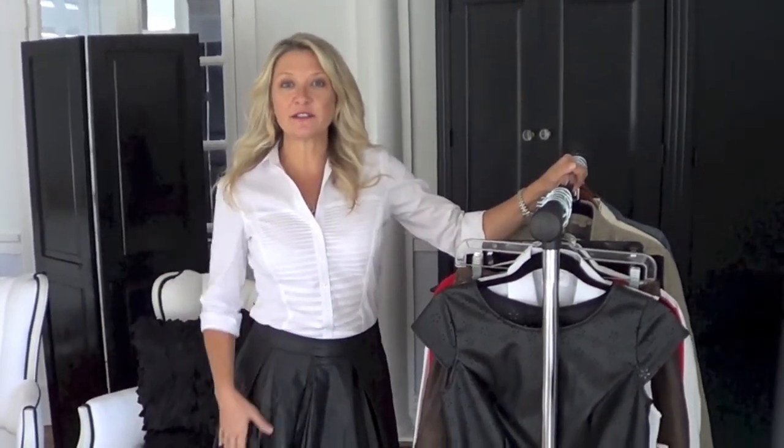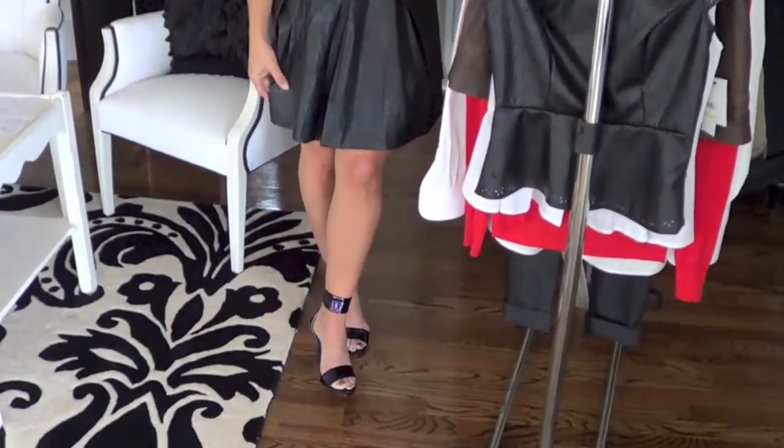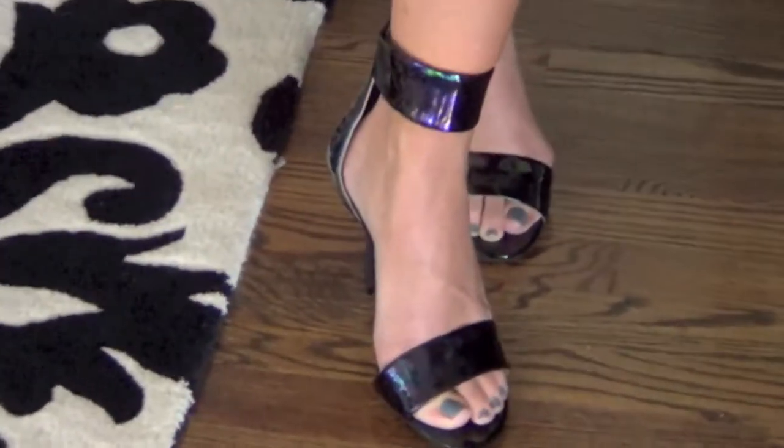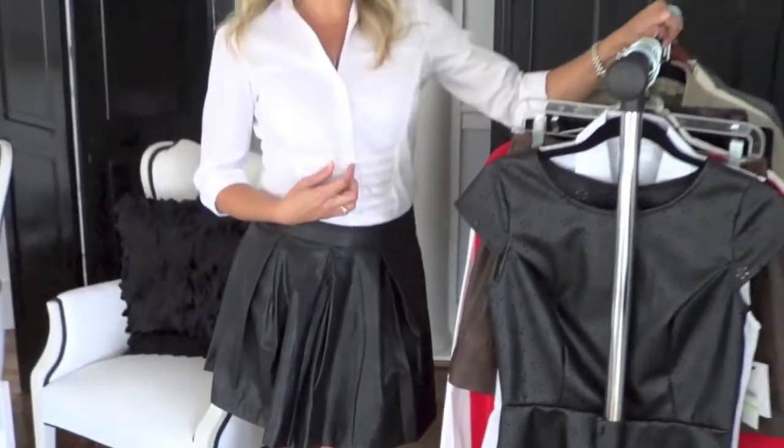The third key item for fall is something leather or vegan leather. It can either be a skirt, like I have on, the pleated version of a skirt, which I've paired with a pair of iridescent ankle shoes, but again would look wonderful with the other item we mentioned, the bootie, and just a crisp white blouse that you already have in your existing wardrobe.